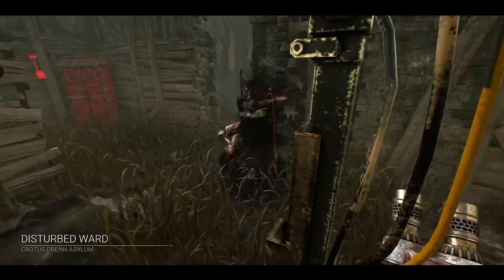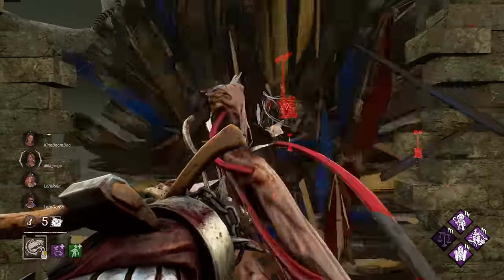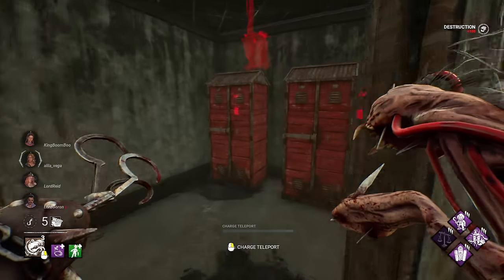The Disturbed Ward. The final boss. God, so badass looking. Holy shit. I ain't gonna lie, I kind of wish they played guitar.